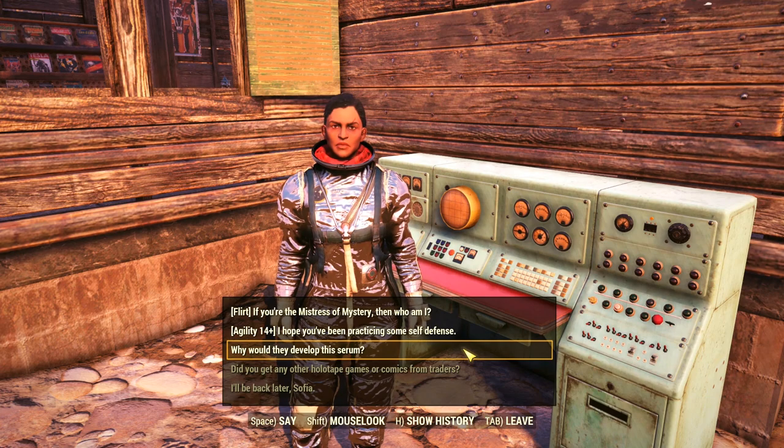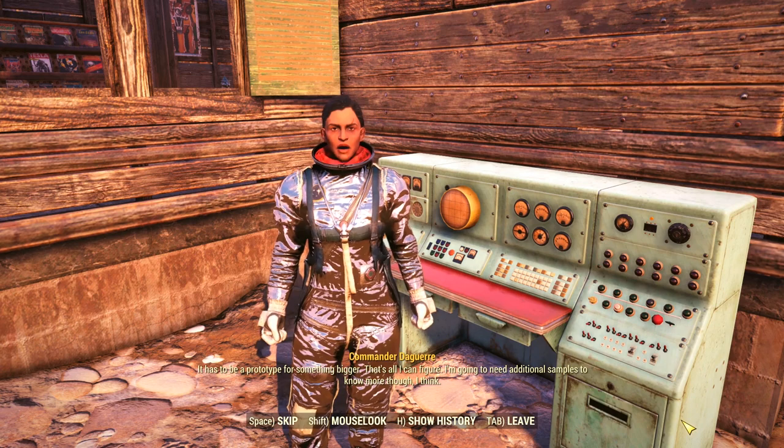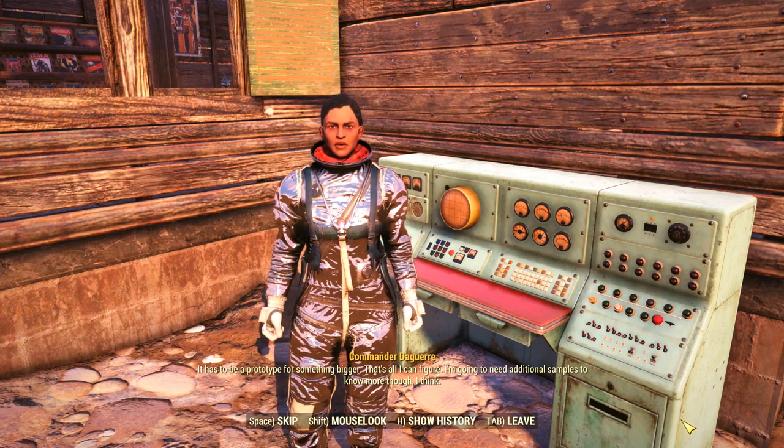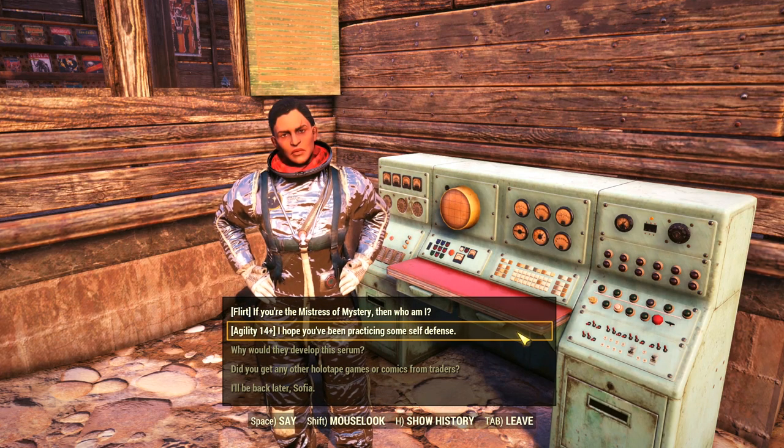Why would they develop this serum? It has to be a prototype for something bigger. That's all I can figure. I'm gonna need additional samples to learn more, though.